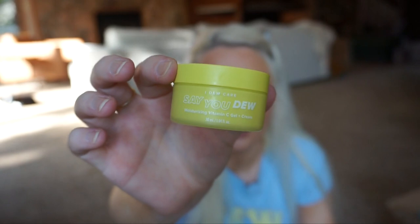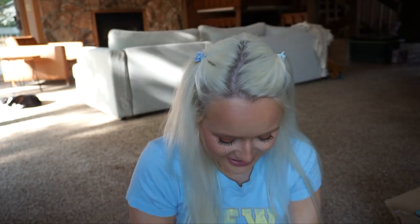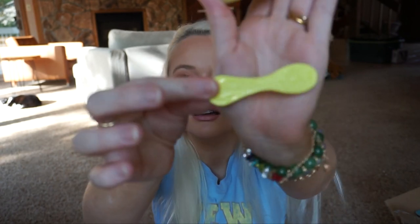So then this is interesting. This is their vitamin C moisturizer. I love this thing because, and first of all, here's what you have to do. You take this little spatula that comes in there, okay?